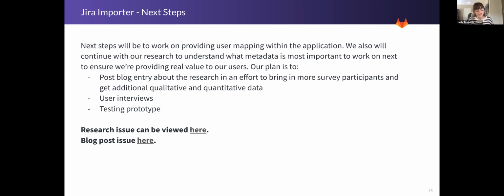And then hopefully creating a prototype to ensure that the processes such as merging existing issues and resolving conflicts between imports of issues can be seamless. And I've included links, of course, here to the research issue and the blog post if anybody wants to explore those further.